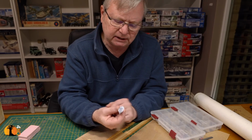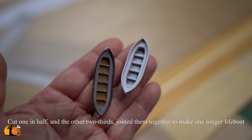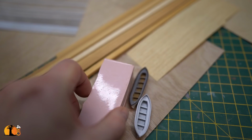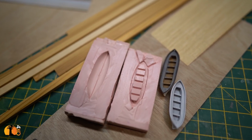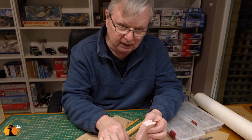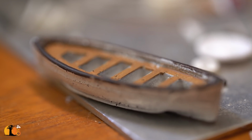This is a little Billings lifeboat. But for Canberra, it was too short. So what I did is I took two of them, cut it in half, joined it together like that, and then made a mould of it. And there's the mould. So now I use an epoxy plastic, which I pour in there, and I can make my own lifeboats. I have a similar mould for the ship's boats that I put into the Arundel Castle.